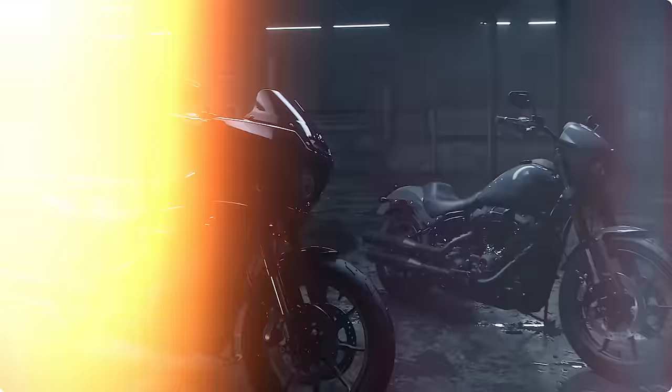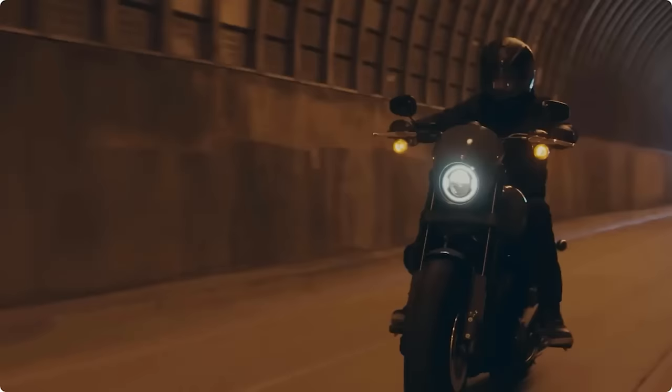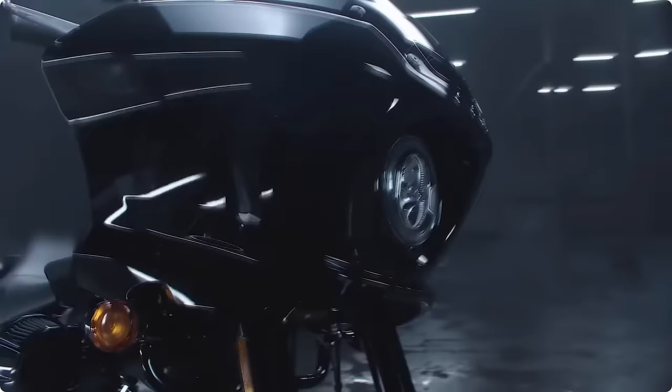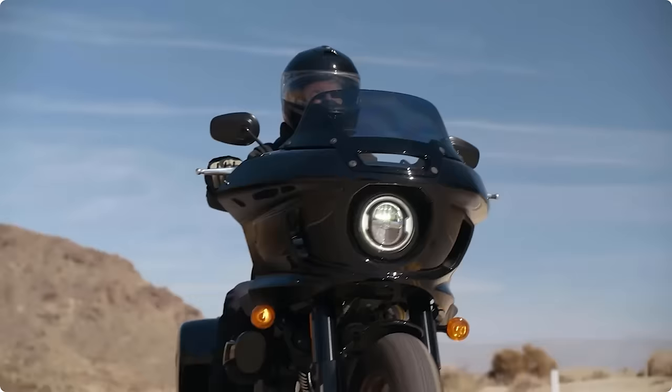So today we're going to be talking about the 2024 model year Lowrider ST. Now the Lowrider ST first came out in the 2022 model year, and it was probably the most popular bike and probably the most impactful bike in the 2022 model year launch. This was a motorcycle that a lot of people were asking for, and a lot of people just had high expectations of Harley-Davidson coming out with something like this. And when they did, they didn't disappoint.